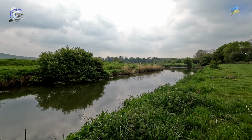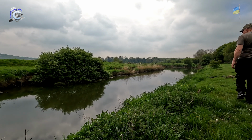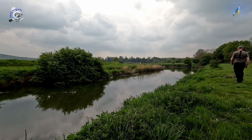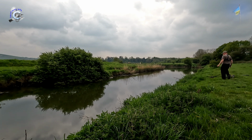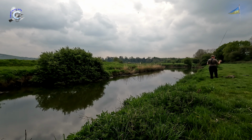So we just moved up a little way up the river. I'm going to put another lure on and have a go on this spot. There's definitely not fish moving around here. It won't be sea trout, but you've got to be in it to win it, as they say. I did lose a lure, so the first job is to tie a new lure on.